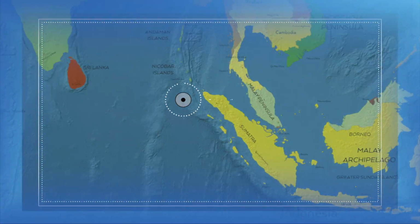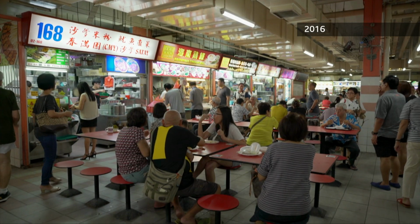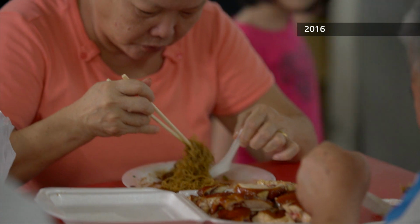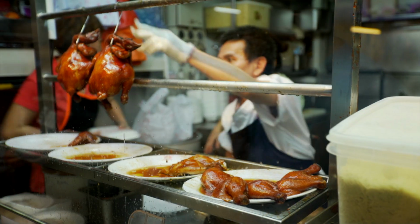Now, for many travellers, one of the benefits of exploring the world is getting the chance to try all sorts of local cuisine. Back in 2016, Henry visited Singapore to meet a man whose street food earned him a Michelin star. This is Singapore's largest hawker market in the heart of Chinatown, and it's ram-packed with stalls selling traditional dishes. One stall in particular is causing quite a stir.